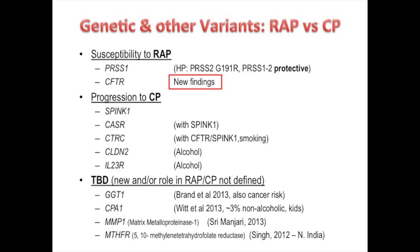SPINK is very important, but it turns out it's important in almost every type of pancreatitis. It's a secondary modifier. It does not itself cause pancreatitis, and I'm not going to speak about this further.